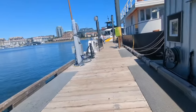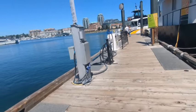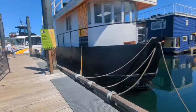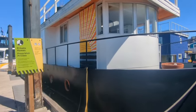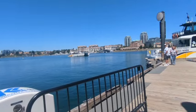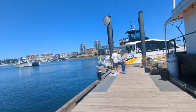If you're wondering if this Fisherman's Wharf is open during winter time, yes, they are open. Only a few of the businesses are closed, but the wharf is open. So if you are on a holiday during winter time and you want to see these beautiful floating houses, you can still come to the wharf because they are open.